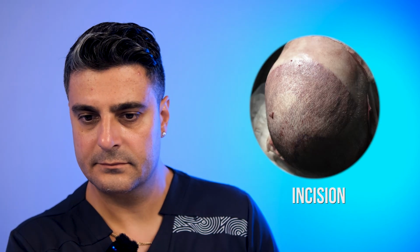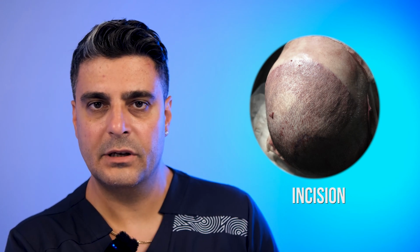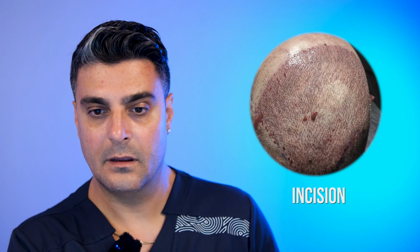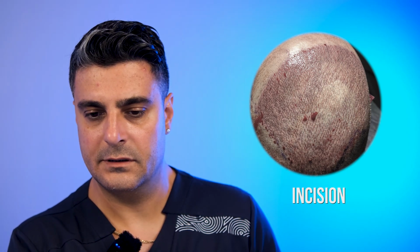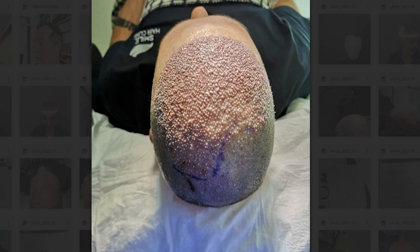Another one here. As you see, these are the micro incisions which will be our patient's hair's new home. So these are taken right after the implantation. We gave him a nice coverage, as you see. Of course, in the frontal parts, the density is much higher than the midsection because he was completely bald in the front and he needed a density increase in those sections.